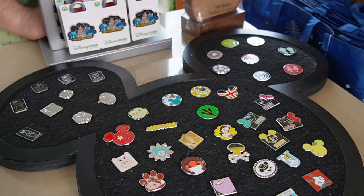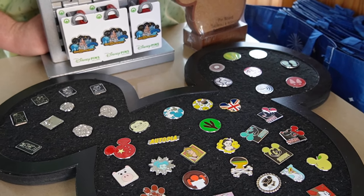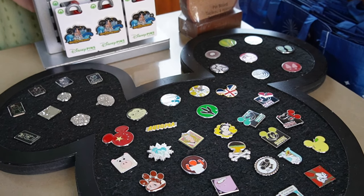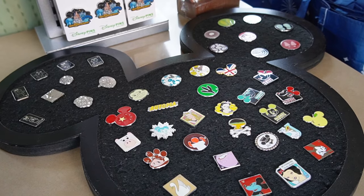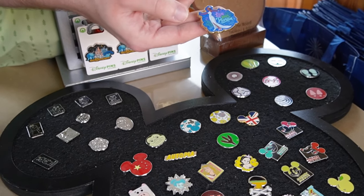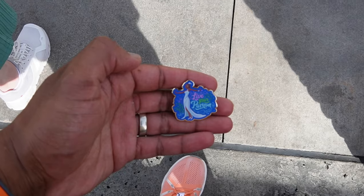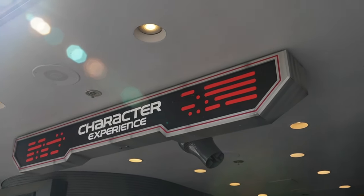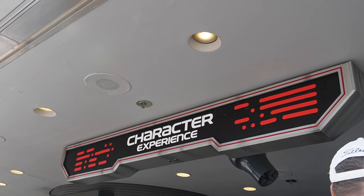Well, I guess Melissa doesn't either. Yeah. I knew Scar. They should have had. I know. Yeah, I agree. That's a good question. We haven't gotten that one before. Yeah. So let's take a look. Wow. Tiana. Want to trade for that? Yeah. All right. We got this Tiana one in there. Star Wars Launch Bay and the Character Experience, they have a pin board.